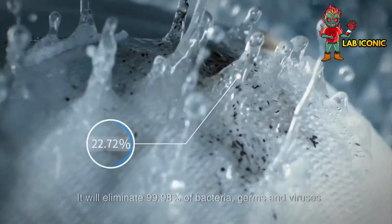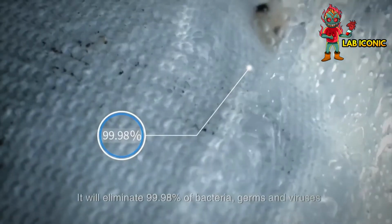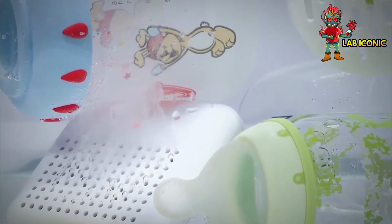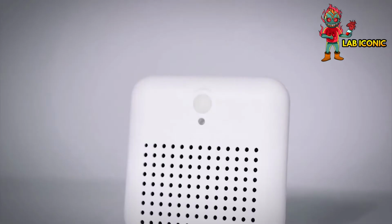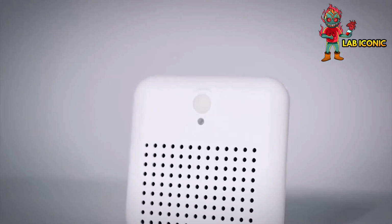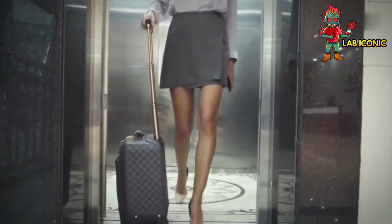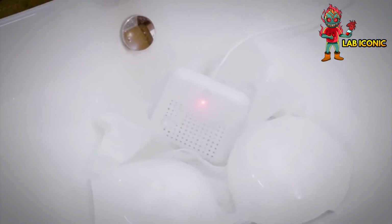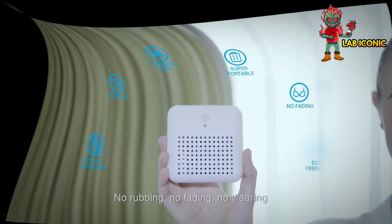It has a sterilization rate of 99.98%, and there's no chemical residue left on your clothes either. Although on the flip side, the amount of clothes you can wash in one go is smaller than your average laundry load. But it's still a powerful, eco-friendly, and portable device that's perfect for busy people, especially travelers and new parents. And at $70, we'd say it's a pretty smart investment. You can forget about faded sweaters with this gadget.